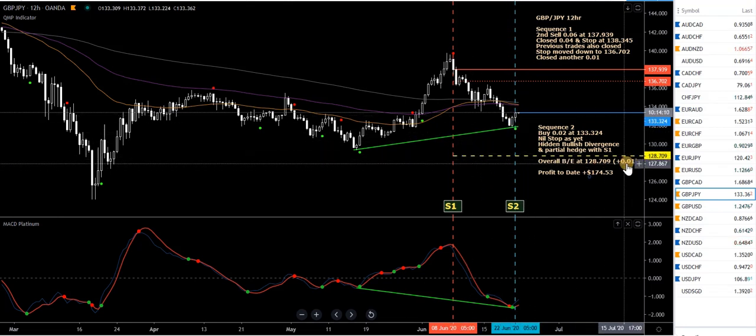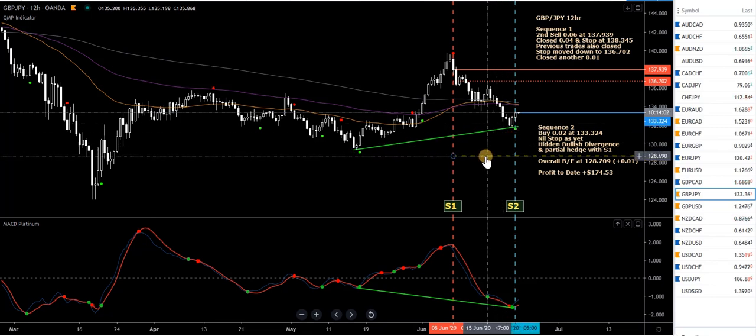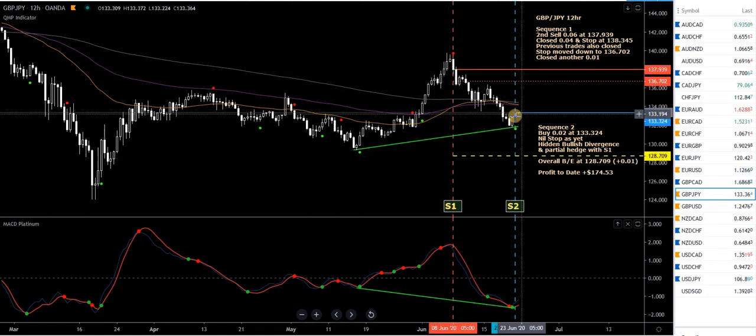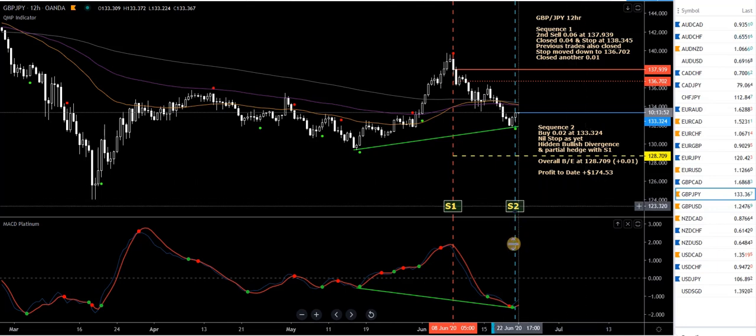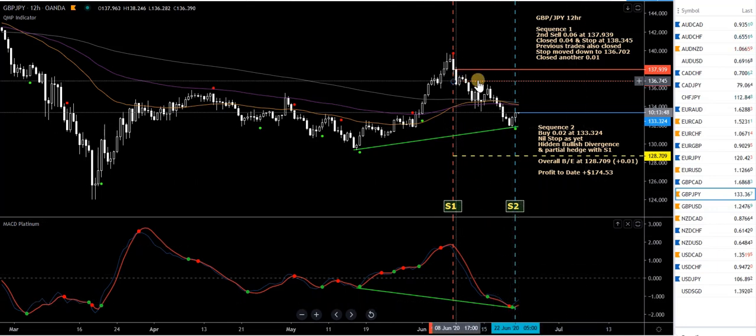And because I'm net plus 0.01, as long as price, geez, I have trouble saying that word. Price stays above this yellow line, I'm in profit on both trades. So it's looking good. It's a long way down here and we're going all right. The MACD Platinum's a long way below the zero level. We're locking in profit on the sell. We've got a buy on, so it's all good.